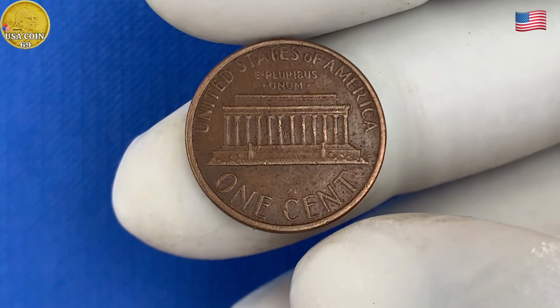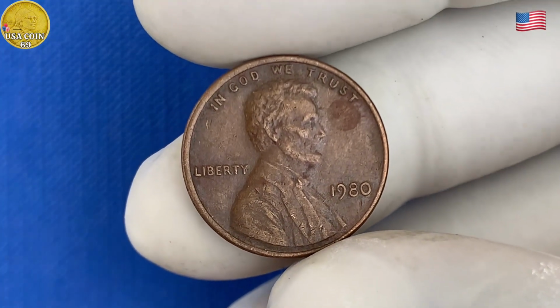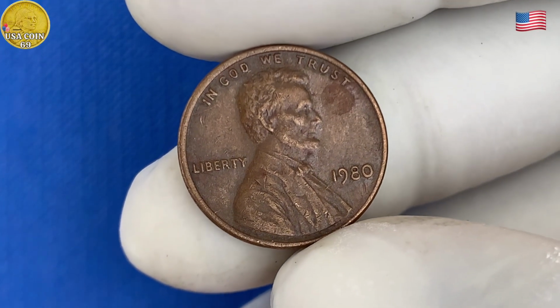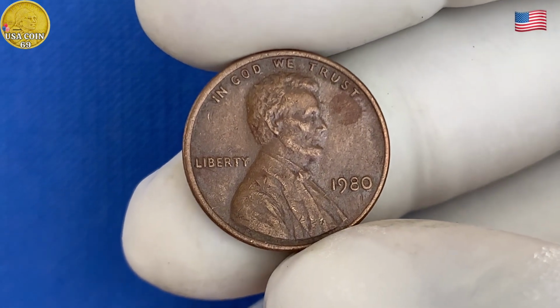But what makes some of these pennies extremely valuable are the rare varieties or errors that occur during the minting process. If you happen to have a 1980 penny that has a mistake in its production, you could be holding on to something much more valuable than just loose change.